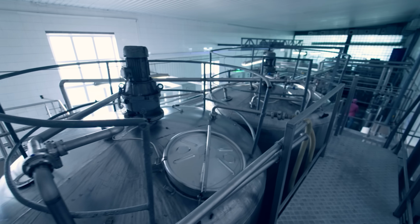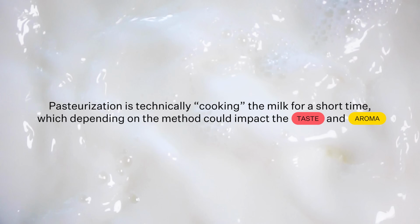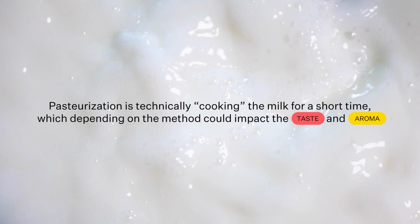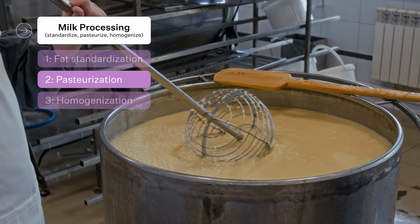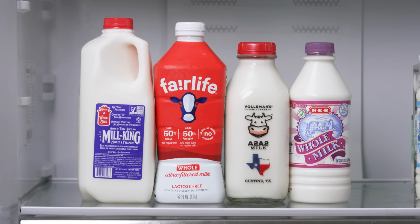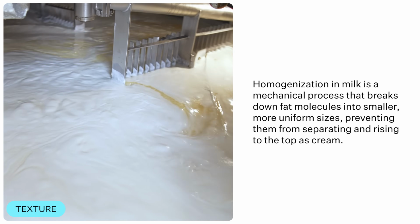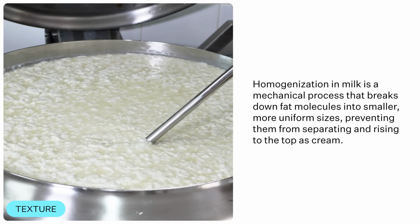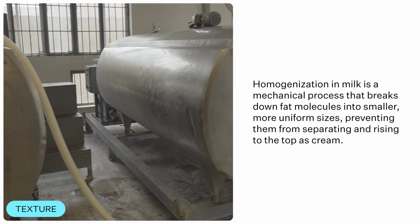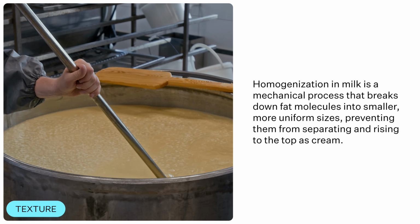Now, through pasteurization, even though it's generally a short time, we are essentially cooking the milk a bit, which could impact the flavor. How much kind of depends on, and we're going to get into shortly, but the last step after pasteurization is homogenization. 3 of these milks I'm going to taste have been homogenized and 1 has not, and here's how it works. So the milk fat naturally will separate from the water content over time. So in order to prevent this, homogenization is done by pushing the milk through very high pressure valves to break up the fat globules into ultra tiny ones so they won't separate.